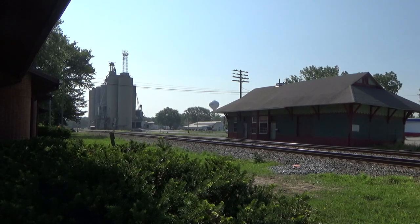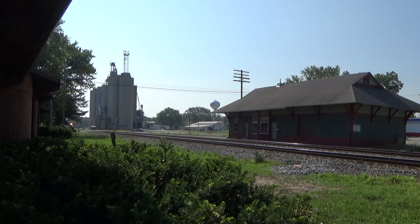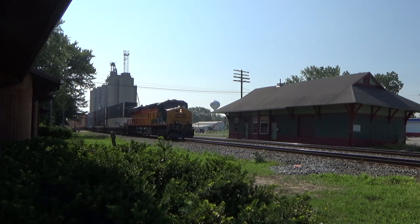Well, here he is, the Chessie Heritage unit. I would spoil it now, because the locomotive that we would be seeing is here, I-157. He's finally here. He actually cleared Fostoria around 9:20 or 9:30, but he's now here. He was actually around the corner, by Galatia, around 9:45, but he was scheduled to go by here around 9:55-ish in the morning. Let's take a look at this Chessie Heritage Unit, 1973.